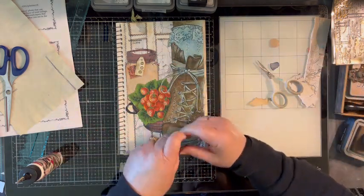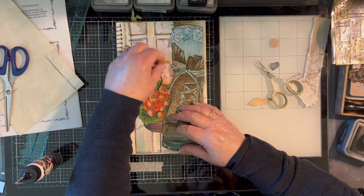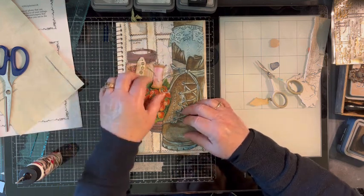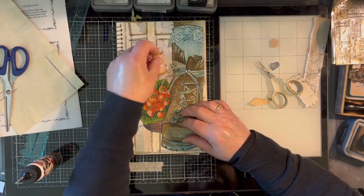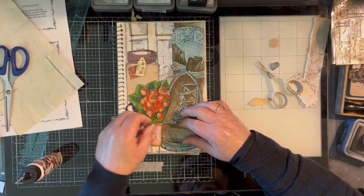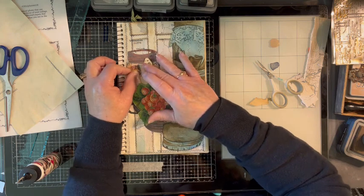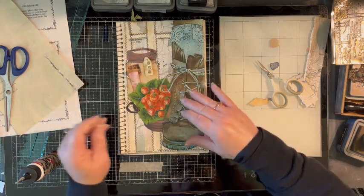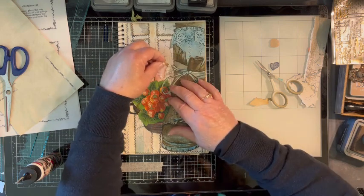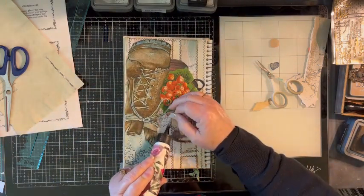All right, and then I have the thread. Do I want that there, or do I want it up here? I probably should have put it underneath. Sometimes it's a good thing that you don't get your edges glued down right. Sometimes that ends up being a good thing.